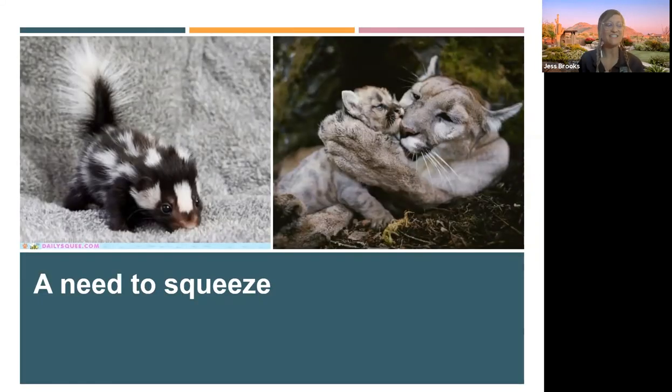Alrighty, so a need to squeeze. There is something called cuteness aggression. It is a real thing. Cuteness aggression is when we see something so cute, we want to squeeze and smush something up. It sounds weird, but it's actually pretty normal. Our brains sense the cute, and as we see these features, we get those neurotransmitters firing. Our brain tries to overcompensate for it.